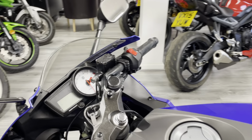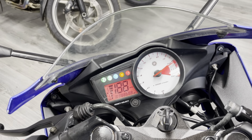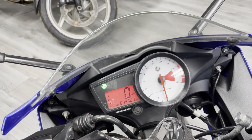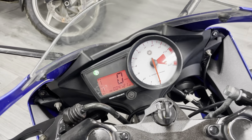As we come up, you can see the cockpit. We've got the 2 keys for the bike. This bike will come with a 12-month MOT as well. You can see there's a couple of small marks there on the clock glass. Could be caused by keys and stuff like that. Let's give it a start up for you.